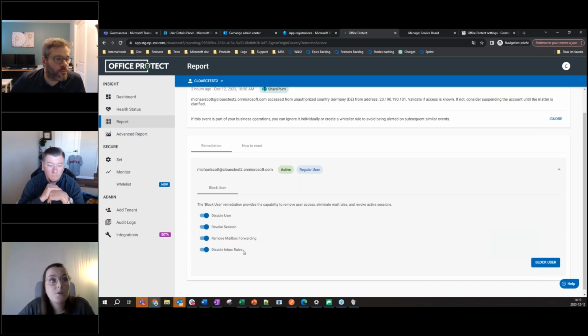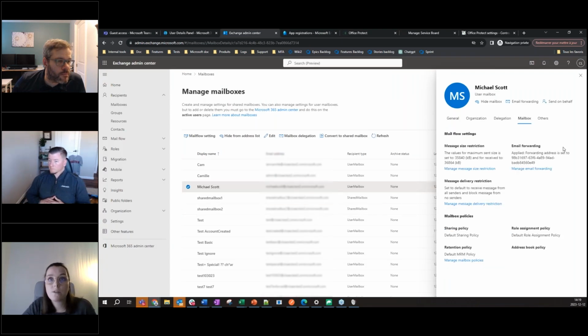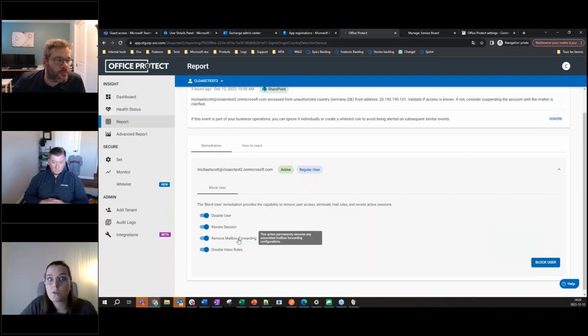And I also have two options here regarding his mailbox. I can remove the mailbox forwarding setting. So I can check in the Exchange Admin Center. Here I have Michael Scott. I can check whether his emails are being forwarded to any other email address. It's the case here. So I may need to remove this mailbox forwarding to limit data extraction on the account.